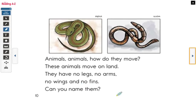Good job. Now at the beginning, we were talking about a few animals, and I mentioned one of them. What do you think? The snake. Good job. And what does this look like? A worm. And they have no legs or arms or wings or fins, so what do they have to do? How do you think that they move? They slither, right? They kind of move their bodies in a way that they can move forward without needing to have legs or arms or wings or fins or anything like that.